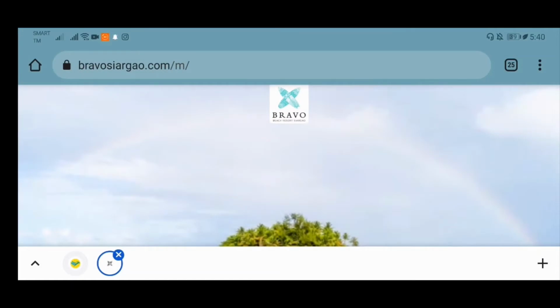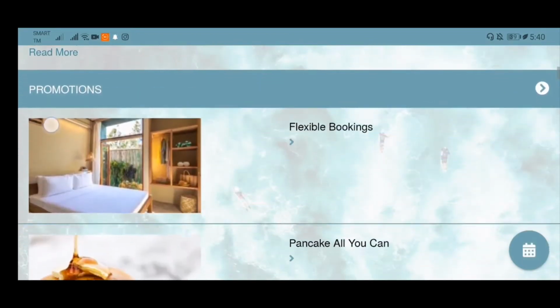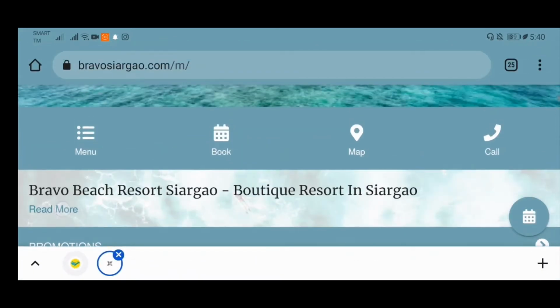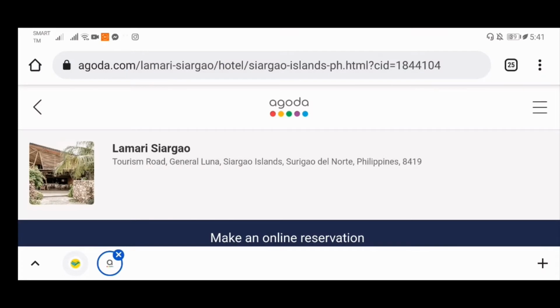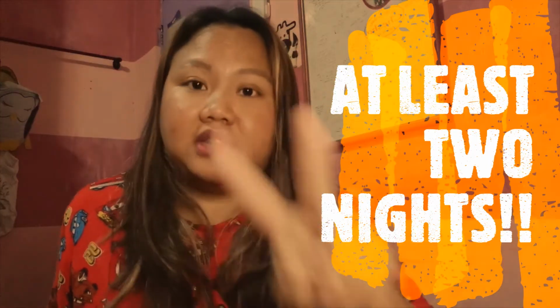For our Bravo accommodation, we booked our stay through their website, since I couldn't find it via Agoda, Booking.com, or any other platform. It's just very easy, and just like other hotels, it's rebookable if ever the restrictions suddenly change. Another hotel that we stayed in Siargao is Lamari Siargao, and we booked it through Agoda. We only got it for 3,300 for 3 people, with free breakfast. So as long as your hotel or accommodation is included in the list, then you are good. Please don't forget, at least 2 nights, okay?